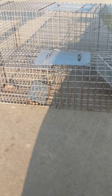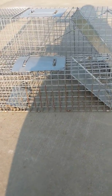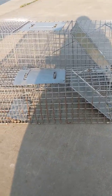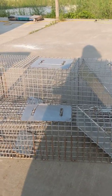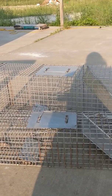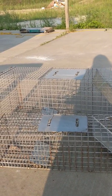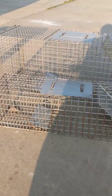And the reason why it's so small is because only a cat can squish in there, and they can't fumble around and freak out and hurt themselves. In this large cage, they can severely hurt themselves. They can fling themselves. I've got to tell you, we've had cats break their noses, and they just bleed profusely. It's not something you want to see, and you don't want them to get hurt. So you're going to want to go with this little cage.